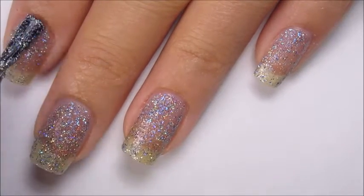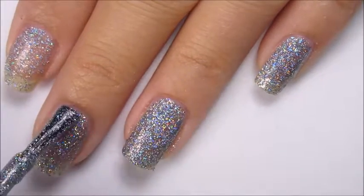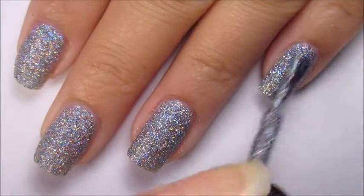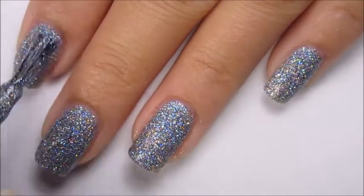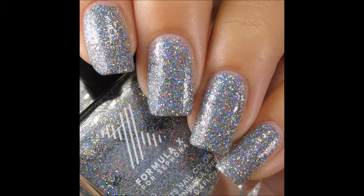I do not recommend this as a topper. I've tried and it is too dense. So this one should be worn on its own. The glitter in here is rather large, so it will dry a little bit textured. It will also be a pain in the rear to take off, so a peel off base coat or some elbow grease and you are good to go with this.